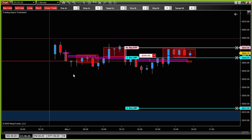So I move my small target closer in ES. So it's at 28.48 even. So that's only a 5 tick. So $62.50 per contract on the small target. I'll still look for the big target, and this may wake up to the downside. That'd be great. Order filled.